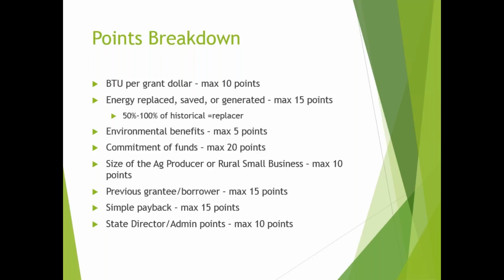And then state director admin points is also not that many points. That's a little bit at the discretion of the USDA. There's a couple of other things that you can get points for, like being a woman or a minority-owned business. And then if there's particular projects or a particular location that the USDA wants to fund, they have a little bit of discretion to give a few more points for that.